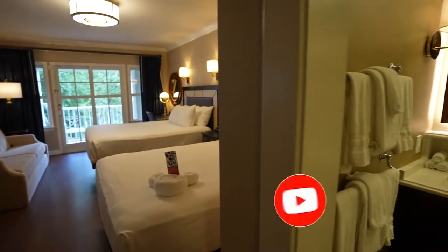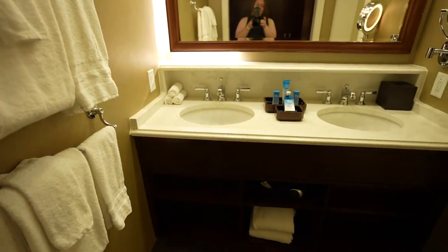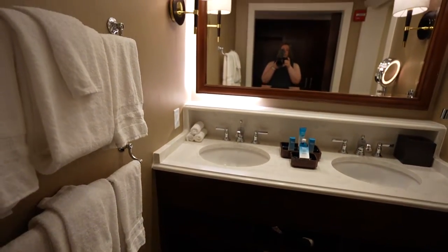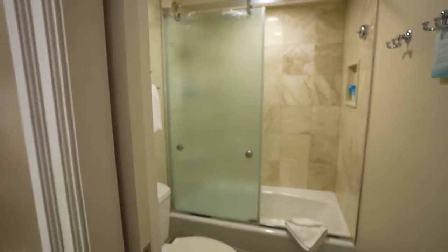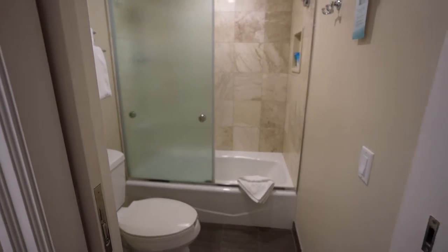Off here to my right is the bathroom. You can see we have double sinks in this bathroom, storage underneath, plenty of great lighting in here. Really well lit bathroom. And then as we walk into this section, you can see we have a shower tub combo, and we also have our commode.